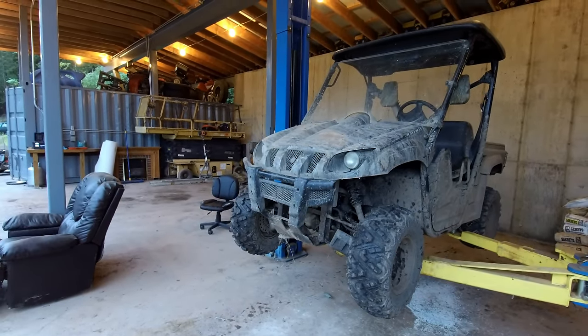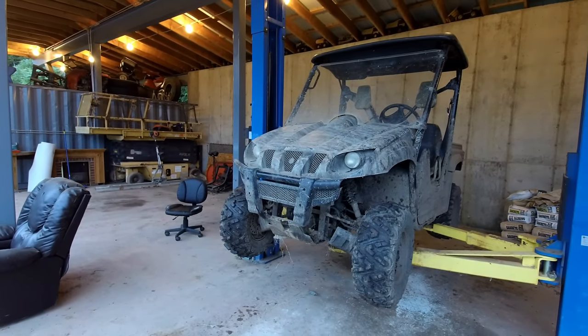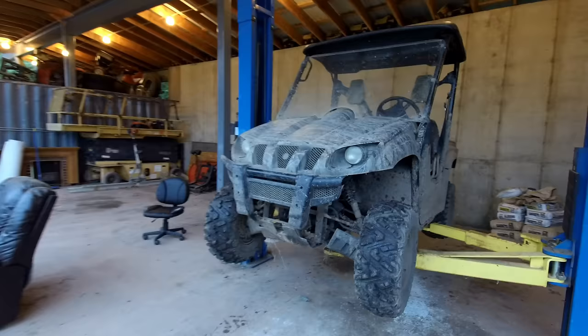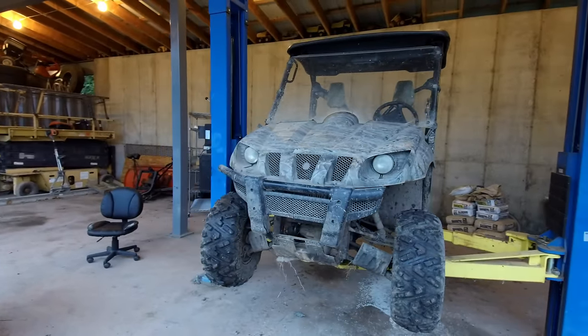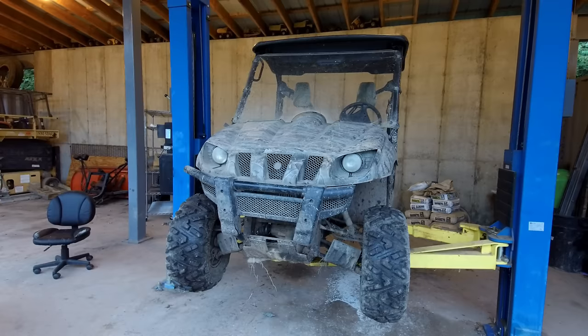And I also want to add some extra lights to the front. I've been riding the thing at night a lot, and you can see where you're going with these lights, but it's not the same as having one of those nice light bars. Those are so much brighter.